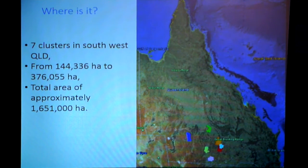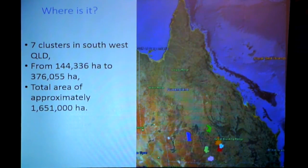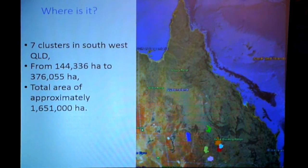There are currently 7 clusters in southwest Queensland that range in size from roughly 140 to 380,000 hectares. This then covers a total area of about 1,650,000 hectares, and this map will give you a rough idea of the scale of the project for the state as a whole.